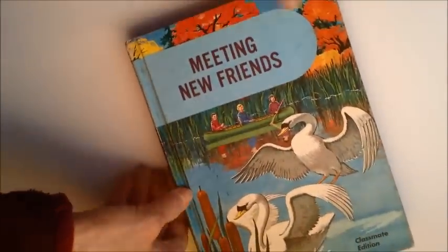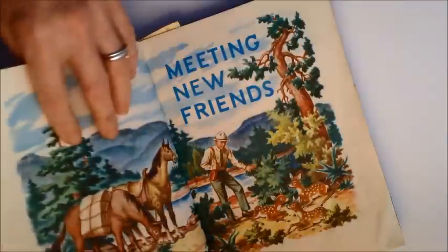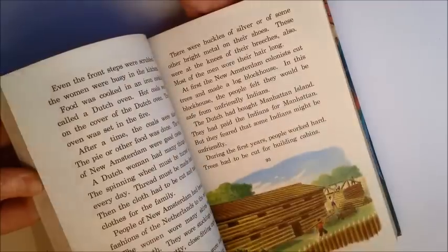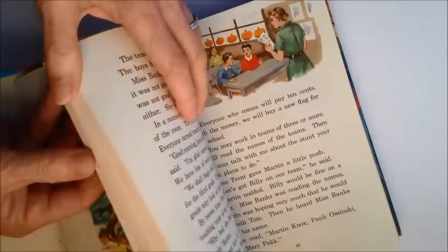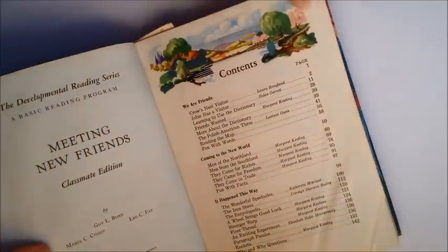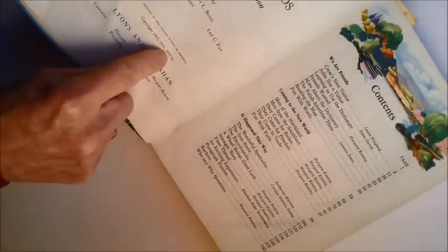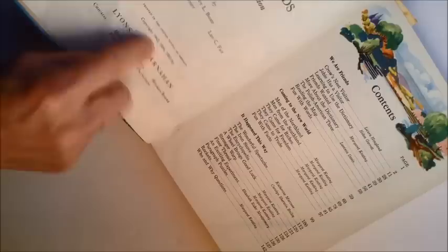Then we have Meeting New Friends. Just like a child's reading book, a school book, I guess. Let me see if I can figure out the date. 1953, but this version is 1962.